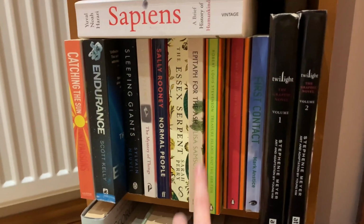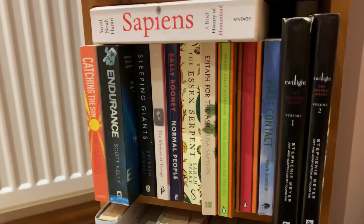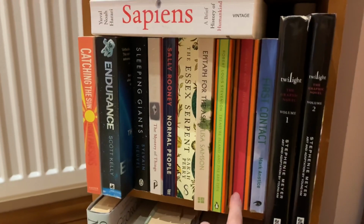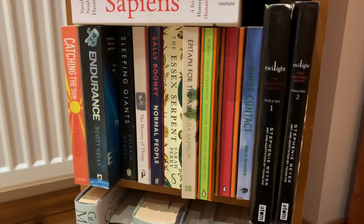Epitaph for the Ash, which I've been meaning to read for a while. It's basically talking about what is happening to our ash trees and trees within the UK. Treasure Island, which I have never read, so that'll be interesting. It's like a classic. Little Women, which I did read. I read that, I believe, before I started my Bookstagram, I'm not sure. But that was very cool. I liked that a lot.